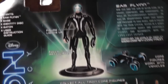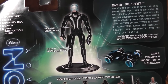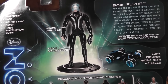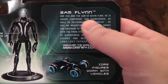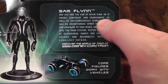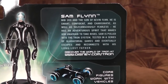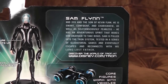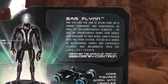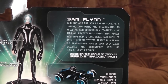So, what are they trying to flog us on the back? Figure lights up, fully articulated. Great. I haven't been so excited since something extremely dull happened. Sam Flynn, mid-20s and the son of Kevin Flynn. He is smart, confident and charismatic, as well as self-consciously fearless. He has an adventure, yeah, alright, he's an arsehole, let's get on with it. Sam is pulled into the Tron system, tested in a series of gladiatorial games, and eventually escapes and reconnects with his long-lost father. Oh, well done, no, we haven't got to bother watching the film. Thanks for that, toy manufacturers.